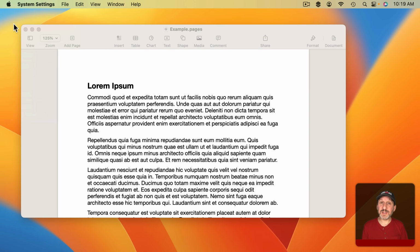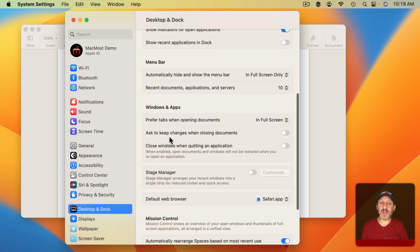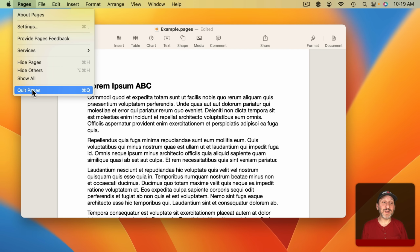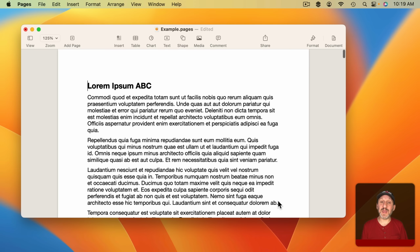There is a setting for this as well. It was right in the same place. If you look right above that first setting, you have Ask to keep changes when closing documents. If you were to turn that on and then go to close, you could see how it's going to prompt you. However, if you were to simply quit the app, it does it without complaining. It will save in that case regardless.